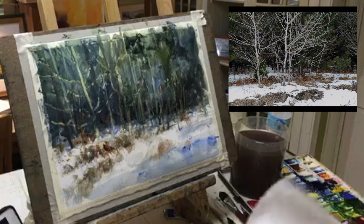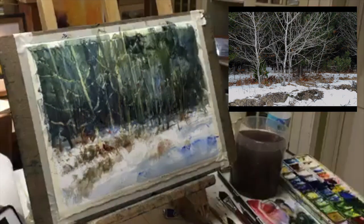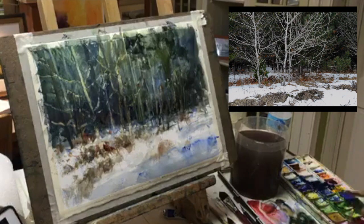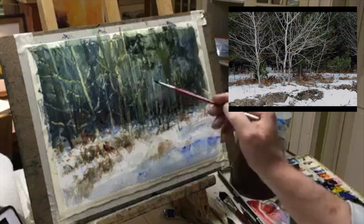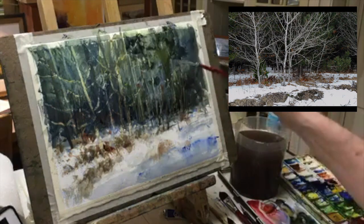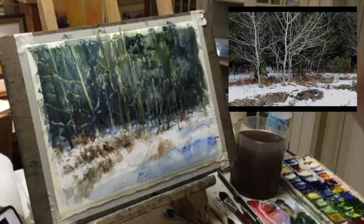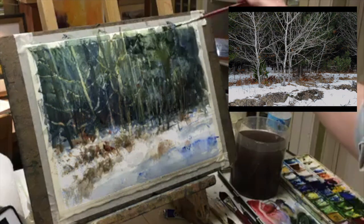Mary asked a really good question. What do you mean when you say putting in dark patterns? I'm putting in dark patterns so that they recede, they go to the background, the darkest darks at this time I'm putting in. So the darks recede and your lights will come forward. I'm seeing a number of different patterns going on through here. I'm trying to connect some of them, but not all of them. I want them to hang together to a certain degree.